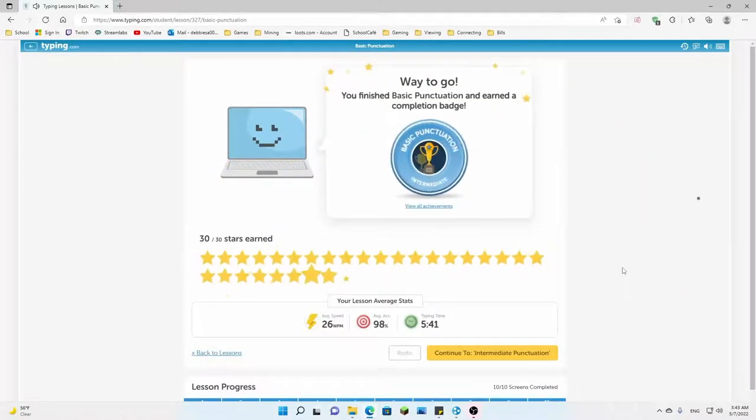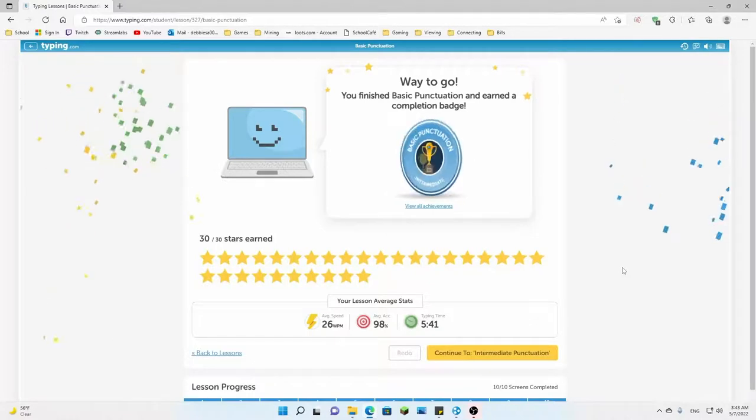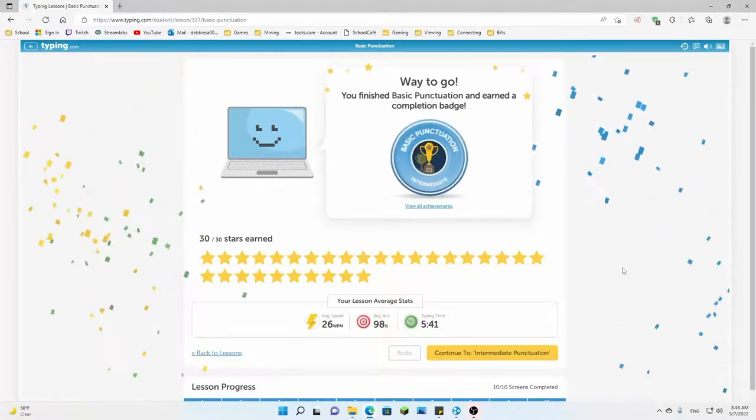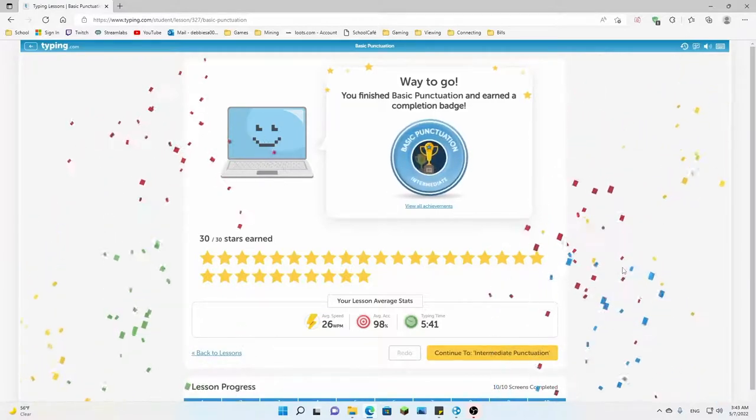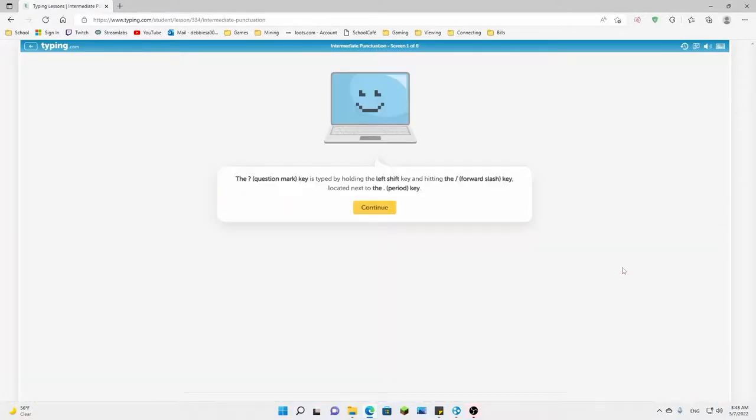Nice. Oh, we got another badge for basic punctuation. Look at that. We got some stars in this section. Nice. And now we get to go to intermediate punctuation.